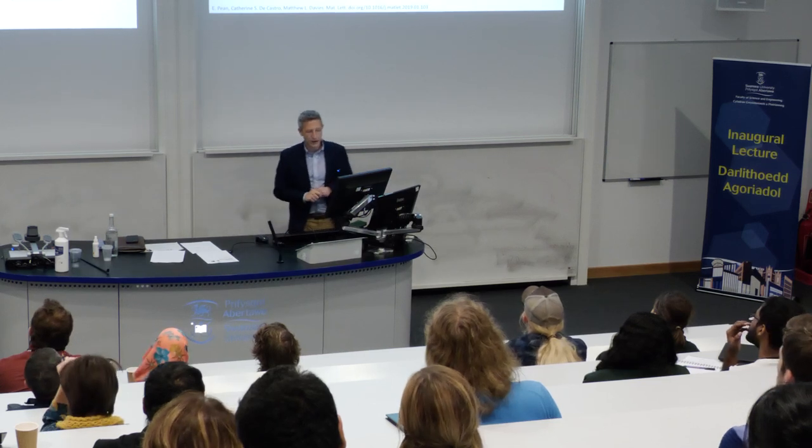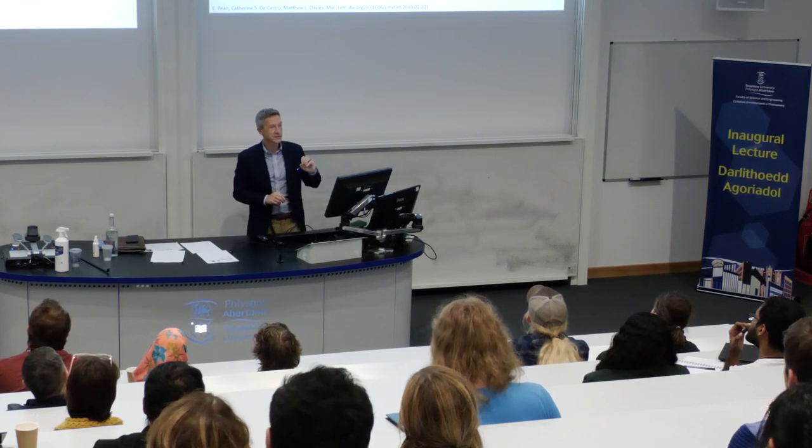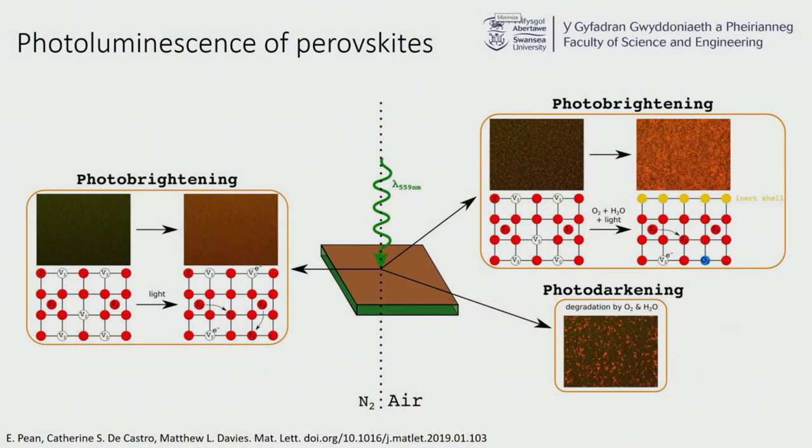And we put together a decent understanding of how these materials react in air and in nitrogen, and what happens to them in terms of passivating these defects to cause the photoluminescence to improve over time and then to darken. When it darkens, that's associated with complete degradation of the material. When these materials degrade, they split apart into the components. So we tend to end up with lead iodide left on a surface. That's handy because it's yellow in color and we can visualize it.